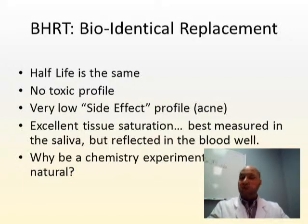And then if you are susceptible to your natural hormones when you're going through puberty and you got certain androgenic type symptoms such as acne, bioidentical hormones have very, very low cases of that. So if you're talking about side effects, the profile on the side effects are very low, such as acne. It's very, very rare. With bioidentical hormones, you have excellent tissue saturation, meaning it's going to be in the tissues and it's going to hit 100% of the cell receptors. No synthetic drug hits 100% of the receptors. It can hit most of the tissues and most of the receptors, but not all of the tissues and not all of the receptors for synthetics. Whereas you get 100%, identical. It's identical as you would normally have in your body. So I think that's an important benefit to get.